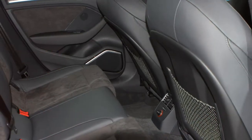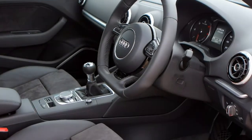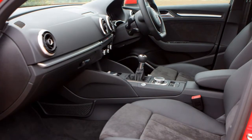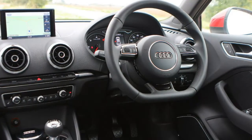Upgrading to the more advanced version of the same system, the Audi Connect system means the car actually becomes a Wi-Fi hotspot so passengers can surf the net while you drive. It also allows link to Google Maps and Street View for the SATNAV.